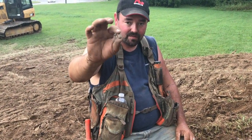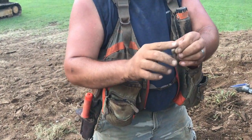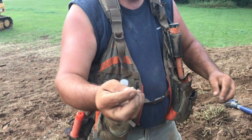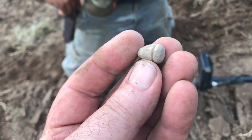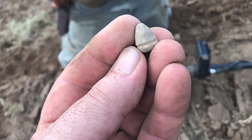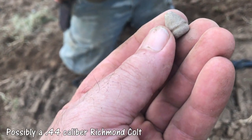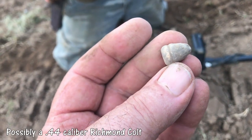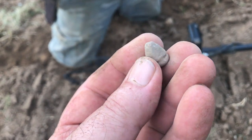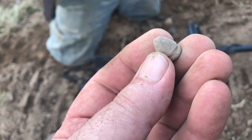That's a little bullet. What is it? I think 44. I'm really not sure what kind it is. The bottom of it's kind of rounded. Let me get a close-up of that. It's the first one I've ever dug like that. It's not like a Colt 44, is it? I don't know, Jeff. I'm like you, I've never dug one like that. It's got to be period. Oh yeah, it's period, no doubt. Well, that's a good find. We'll do a little checking on that. Anybody who knows what kind of bullet that is, let us know.